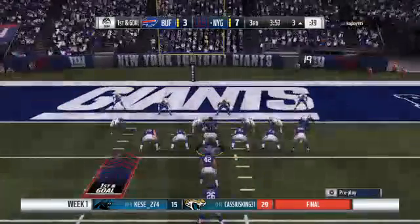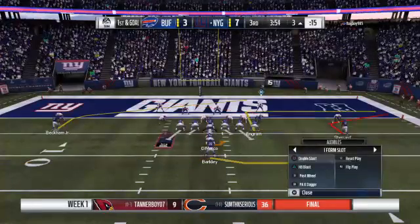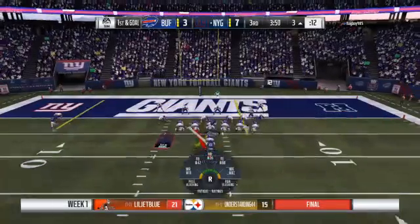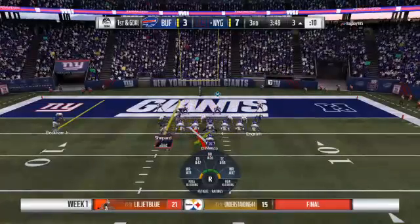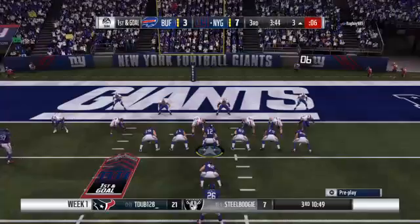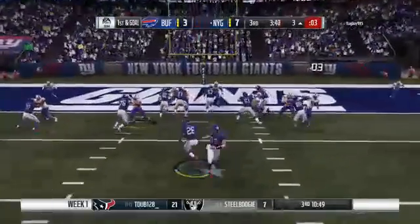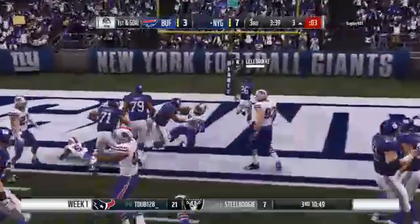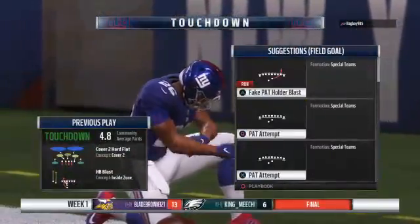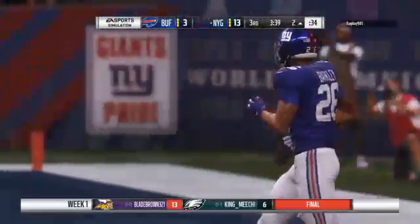Set. Blue. Barkley will try to punch it in. And he is in. Touchdown, New York. Saquon Barkley, a 3-yard touchdown run.